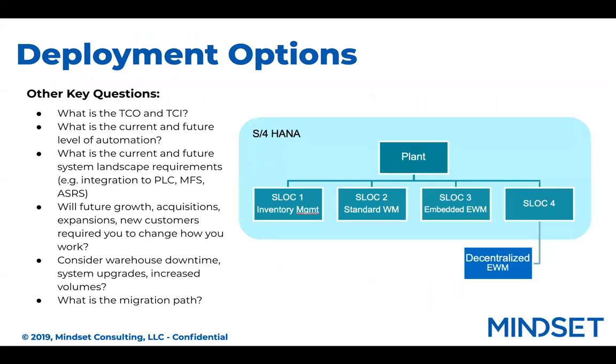SAP gives you the option to have different deployment strategies for different warehouses at the same time. So depending on your current and future business requirements and processes, your landscape and infrastructure, your future acquisitions, growth and expansion plans, it's actually possible to have some warehouses within your environment running on embedded EWM, some can run on standard WM, and then others can run on a decentralized EWM server. So this really gives you the flexibility to choose an appropriate deployment option for your needs.